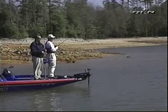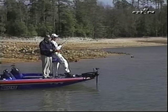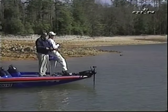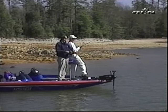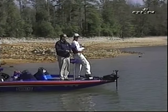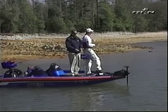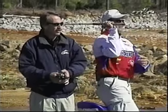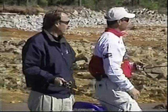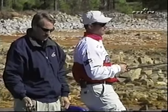What do you do in a situation when you have 8 or 9 pounds fishing this pattern the first day and it takes 18 pounds to make the cut, and you've got to catch 25 the next day to have a shot at the cut? Do you just keep doing what you're doing and ignore that, or do you completely abandon it and go after whatever you think it takes to catch big fish?